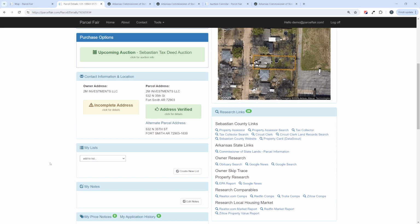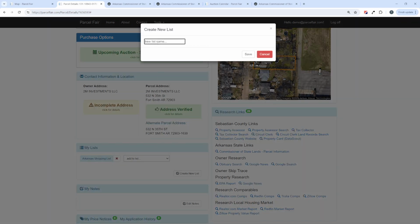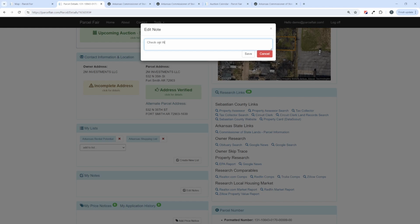As far as ParcelFair goes, you can also add properties to lists. Let's call this my Arkansas shopping list. Save that. And so now I have this saved in a list for later. I might even make a new one and say Arkansas rental potential, if I wanted to keep this in a list of properties that I might want to consider for rental properties. I can even add notes here and say, check out the neighborhood and county registration rules, or whatever I want to tell myself for later.